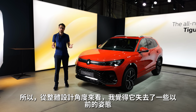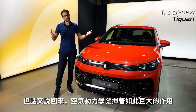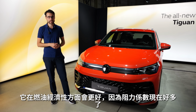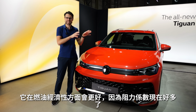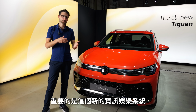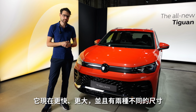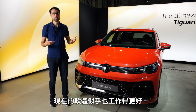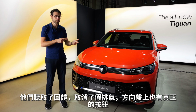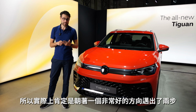So overall, design-wise, I feel it has lost a little bit of the stance it had before. Yeah, but then again, aerodynamics plays such a huge role, and it will be better in the fuel economy because the drag coefficient is now so much better. Interior is still a good package. Important is that you have this new infotainment system, which is now quicker and larger, of course, in these 2 different sizes, but they seem to have worked even more now with the software status. And they listened to the feedback. No fake exhaust here, then also real buttons at the steering wheel. So actually 2 steps in a very good direction, definitely.